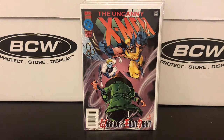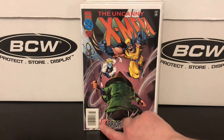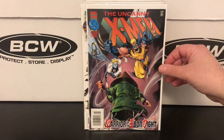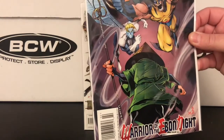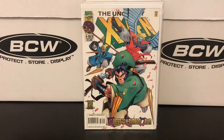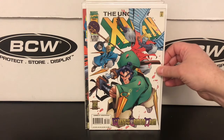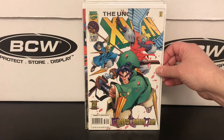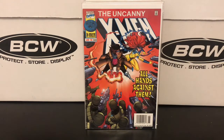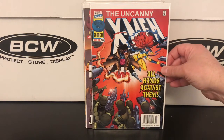This was a period where it was really hard to see the issue number. They actually hid it down here by the barcode, but this is number 329. I think the cover there is Joe Madureira. Can't see on here. I think that's him. Oh yeah, there it is. Right there. Joe Madureira's art also makes me feel nostalgic because I started to really like his style back at this time and still like his style today. Although I think he's doing a lot more video game art from what I understand than comic book art.